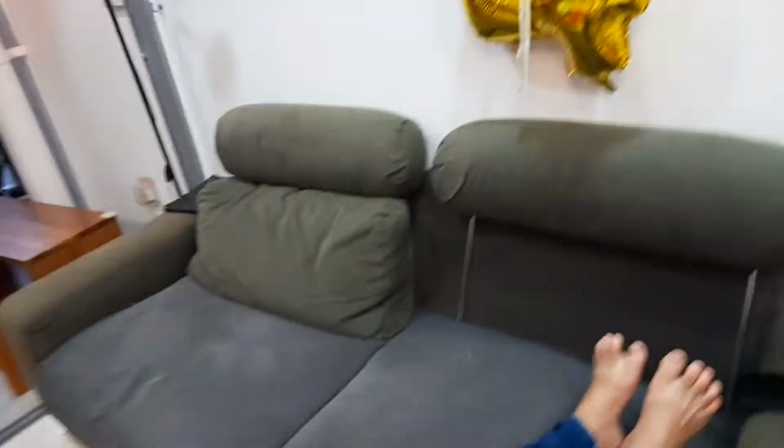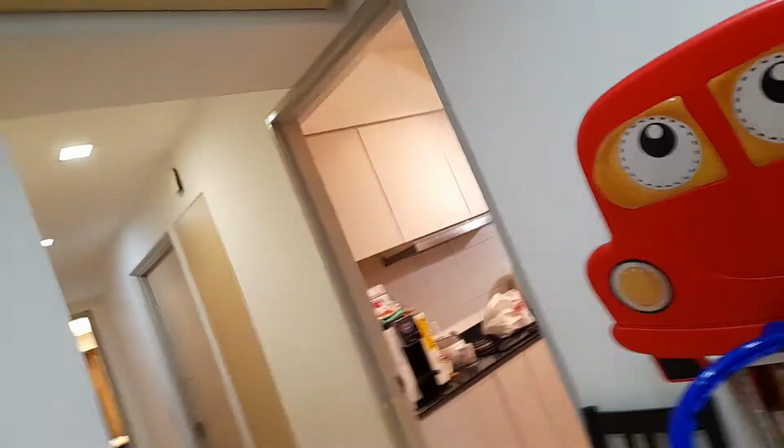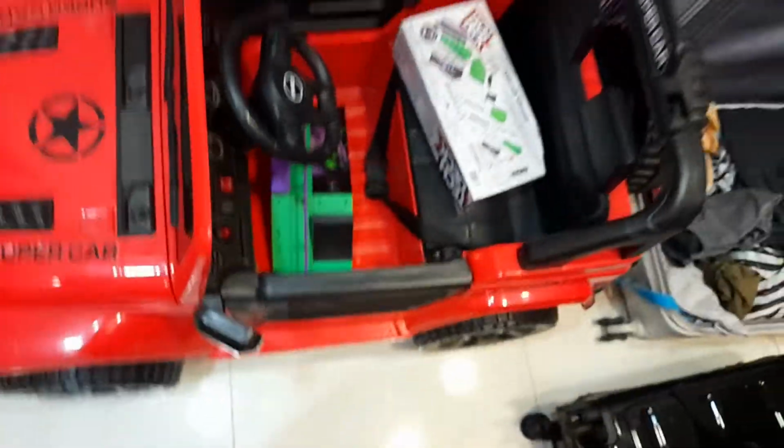And this is the washing place. Okay, now there's the water thing. And then there's this living room. With a balloon, a bunch of pictures, an AC, a basketball hoop thing, the whole toy red car, and a tech deck thing.